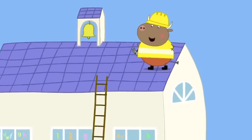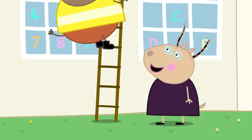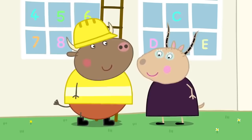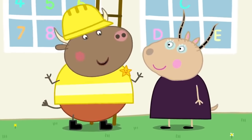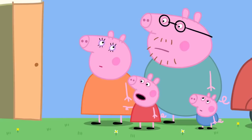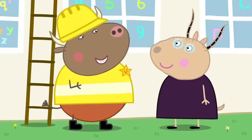There! The roof is all fixed. Thank you, Mr. Bull. That really is wonderful work. Have a playgroup star. Oh, thank you very much. Look, Daddy, Mr. Bull's got a star and he's a grown-up.